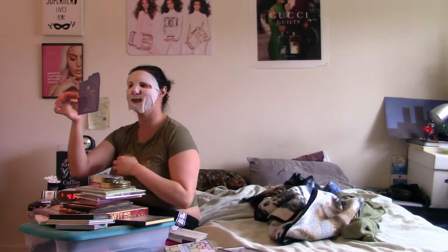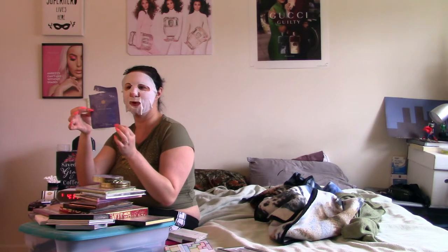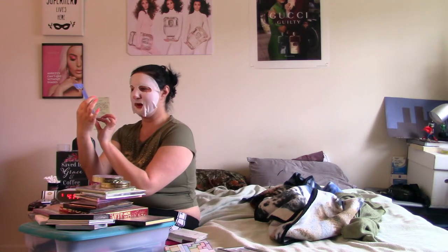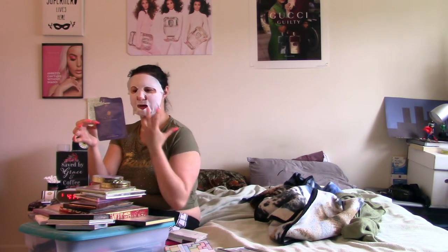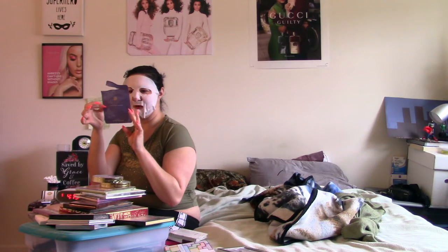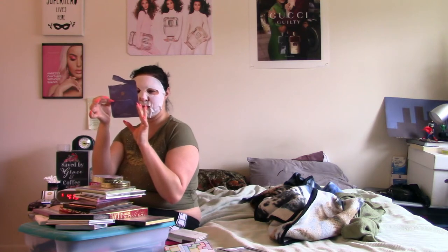Keep this mask in place. Hello, I know I look like Mike Myers. This is the Luminous Dewy Skin Mask for Normal to Dry Skin from Tatcha Beauty. It's made in Japan. Each one of these pouches comes with one mask, as you can see. So it says to apply mask and smooth to fit comfortably, leave on for 15 minutes, and then peel off and massage remaining serum into skin.